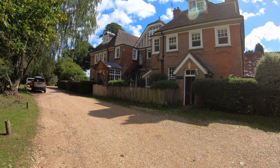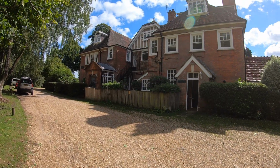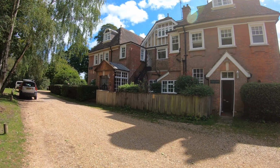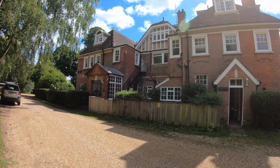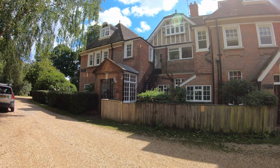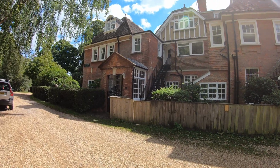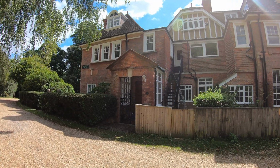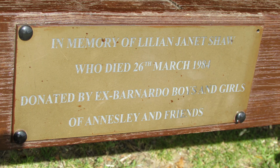And then the second house I want to show you is this property here, Annesley House. It was built in 1883, became a Dr. Barnardo's home in 1943, and then it was converted to apartments in 1971. But I think the bench that we were sitting on right at the beginning in our introduction mentioned Dr. Barnardo's.